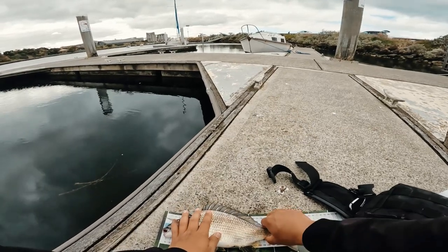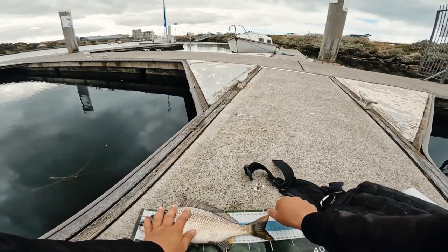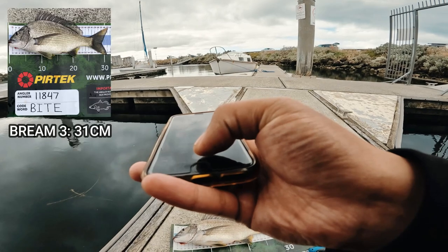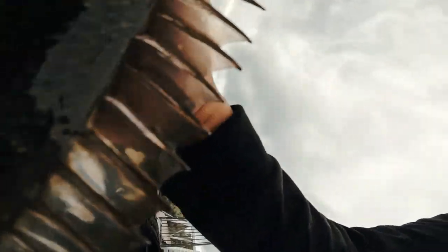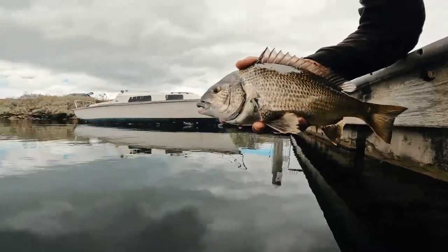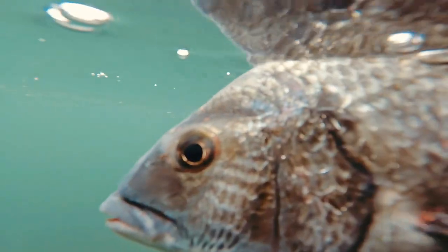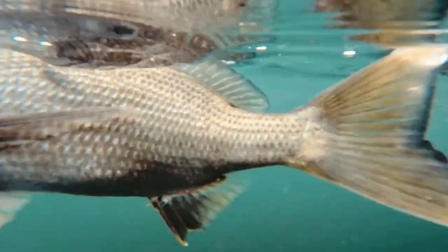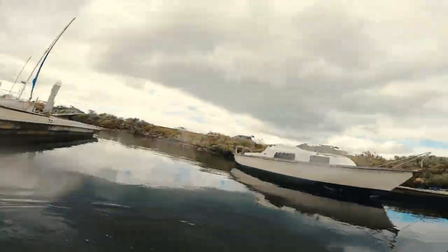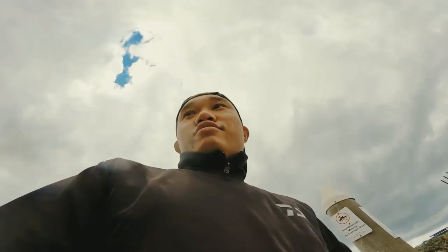Alright, brim on the mat. What you got? 31. That is 31 centimeters. Cool. So we've got 31 centimeters. Gonna let him go in the water. Hell yeah, upgraded.